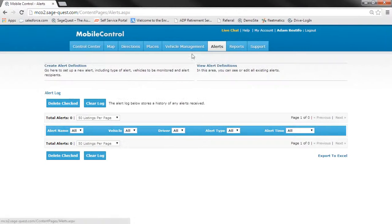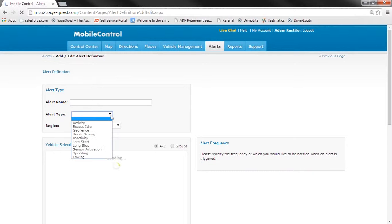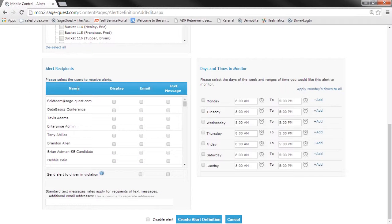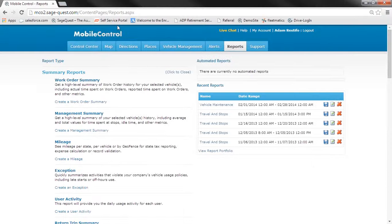Moving forward, you can set up alerts as well. You're going to be able to define company policies around how your vehicles get used and create customizable alert definitions. You'll set those up for whatever activity you're looking to monitor. You're able to monitor that in real time based on vehicles or groups of vehicles. You can set up to have that stuff emailed, texted, or displayed on your mobile application as well. So real-time alert definitions sent out to you, as things happen, give you the ability to react to those right away.